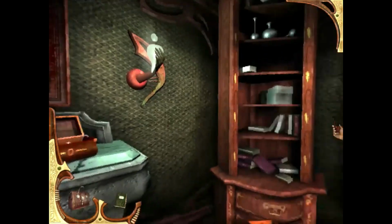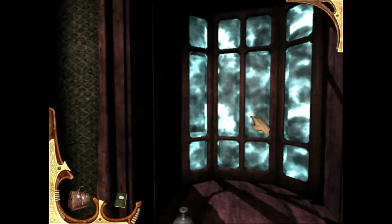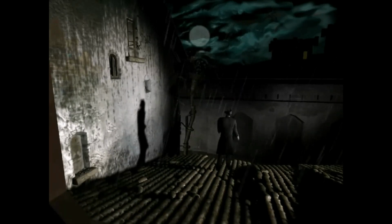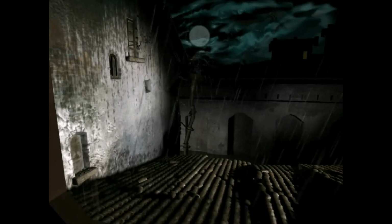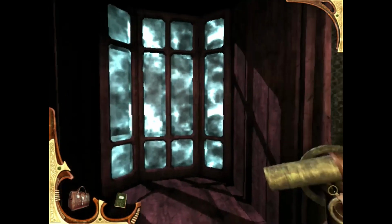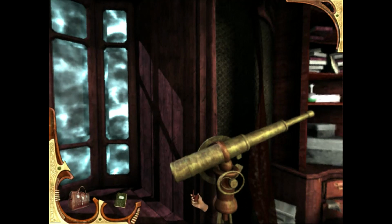Okay. Bay windows. Let's see. Is this bay window, huh? We're looking out there. I was right. Someone is wandering around the house. Yes. What is this spyglass for? Interesting.